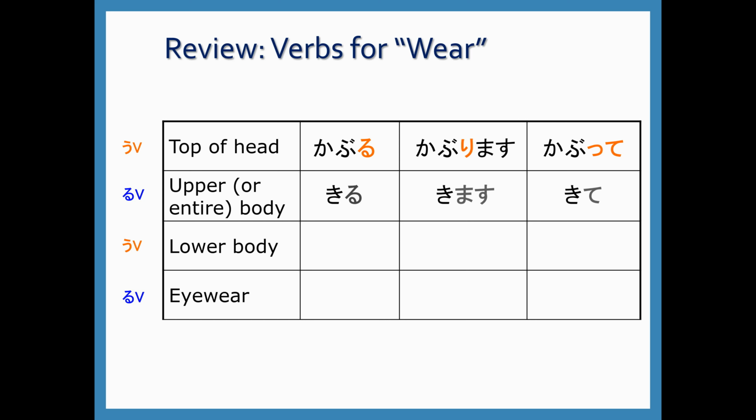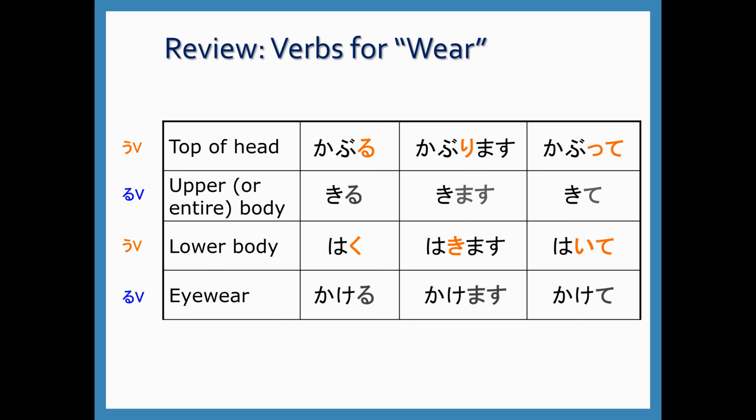For something that goes on the lower half of your body, pants, skirts, socks, shoes, underwear, we use haku. The mas form is hakimasu, and the te form is haite. As for eyewear, like glasses and sunglasses, we use kakeru. This is another do verb, so the mas form is kakemasu, and the te form is kakete.